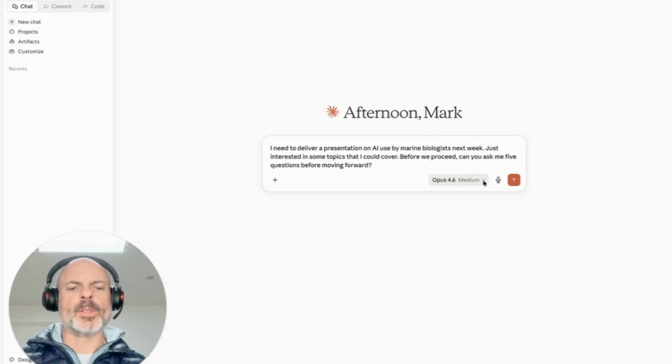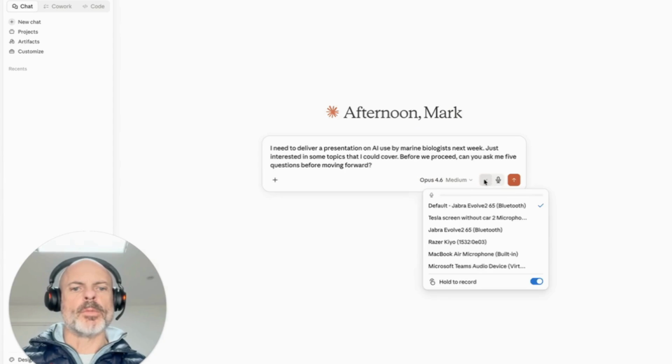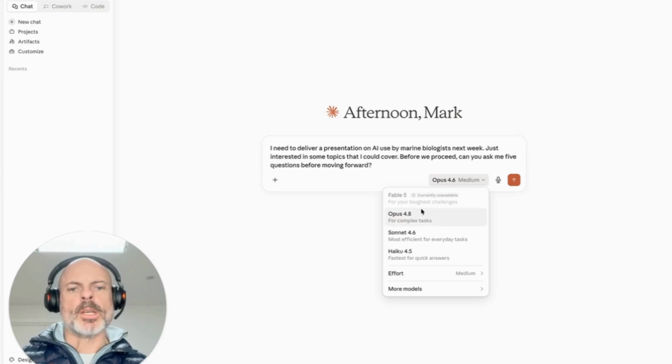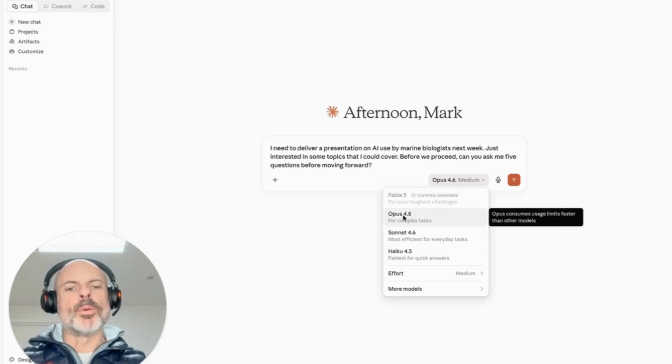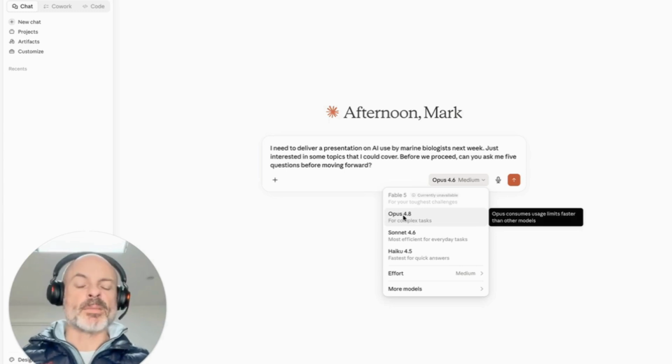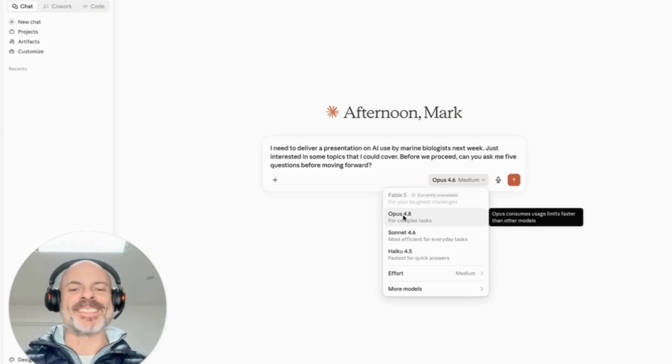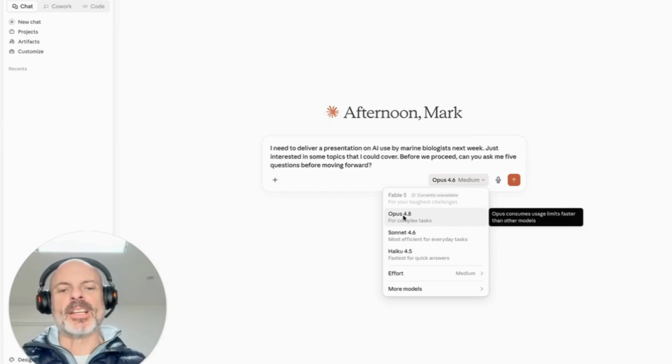Before we do, you'll notice here we've got different models. Opus 4.8 is the bee's knees. The more capable the model, basically the smarter the AI, but also effectively the more expensive it is. So the more credits, so to speak, it's actually tokens, you use. So it's a bit of a balancing act. There's a lot of balancing acts that occur in the use of AI.